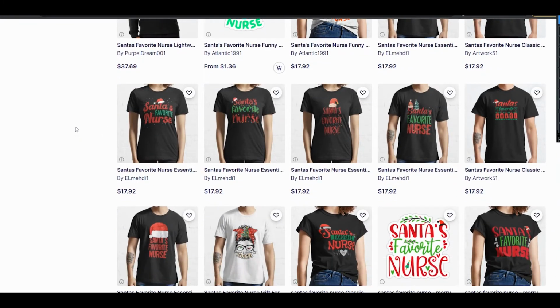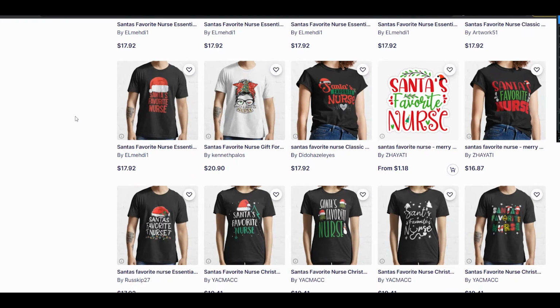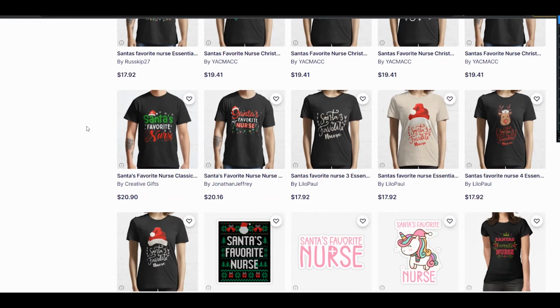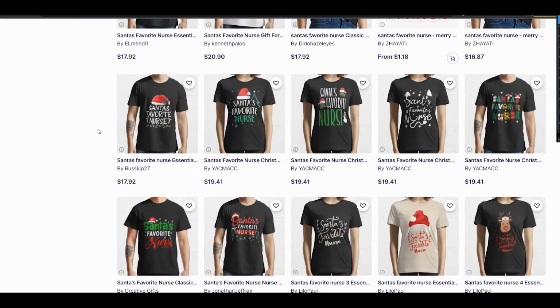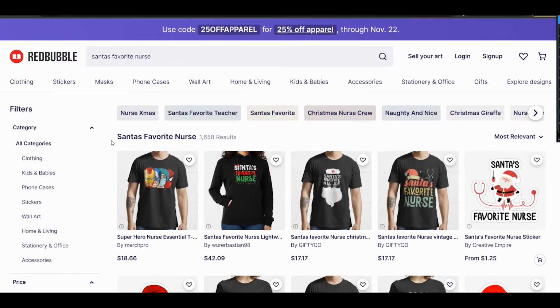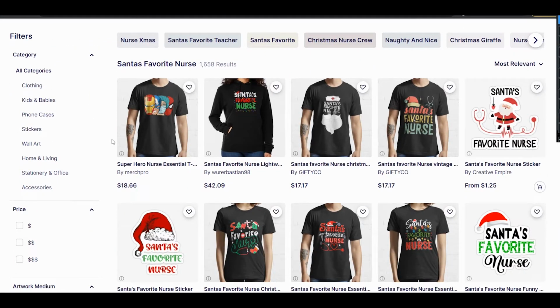You should definitely think how to make your design look different from other designs in search results. But if you find a good illustration, if you create it, I think you will make some sales with this search phrase too.